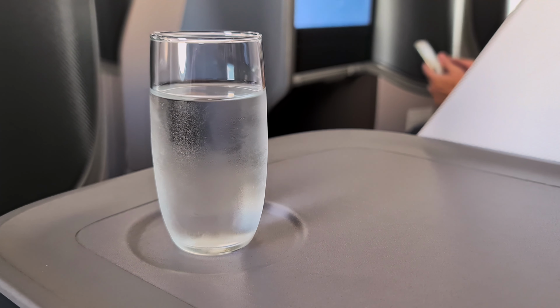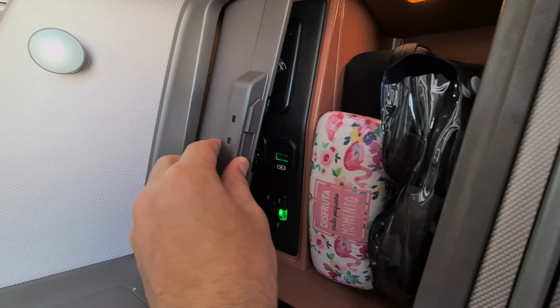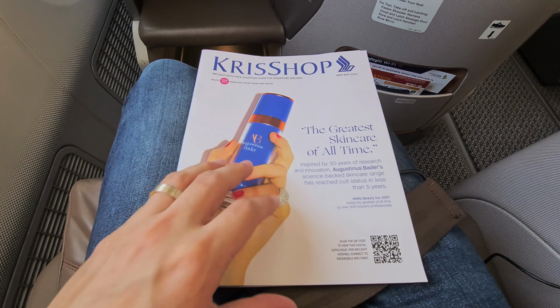I'm just going to hydrate my voice with a refreshing welcome drink. There are other options, but I fancy some water. Just above the side table is a somewhat small cupboard, which is where you'll find some very decent and also comfortable headphones and plenty of charging ports.